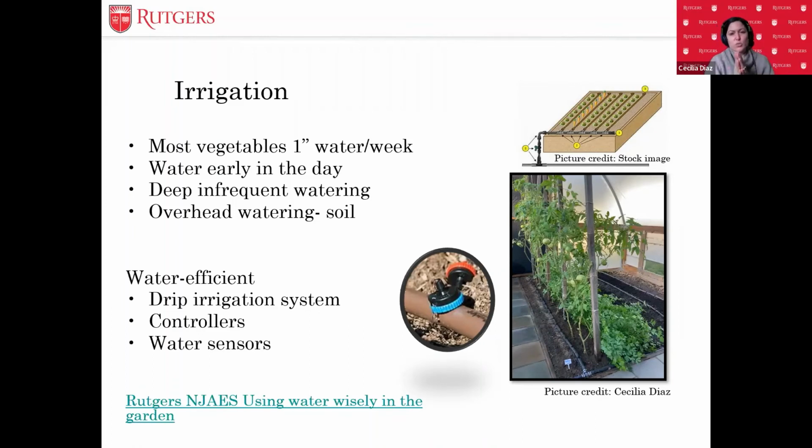You can also use them in conjunction with controllers if you want to give that a try, so that the irrigation runs automatically. And some of these systems also have water sensors, which can help you be more water efficient. Once you program your control, it knows the level of humidity that you're looking for in your soil. So let's say you have your system programmed for every other day and you have a heavy rain. The water sensor shuts down the control, letting it know, hey, we have enough water in the soil, no need to water again. And you can also use these drip irrigation systems in your containers as well.